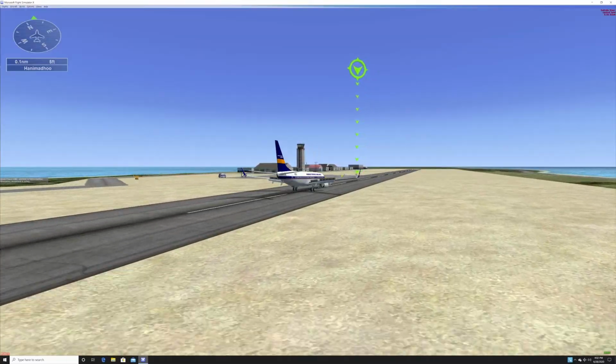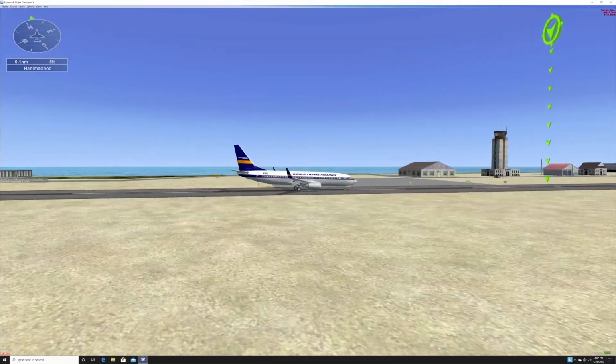World Travel 1392, welcome to Hanamatu. Emergency equipment is rolling.